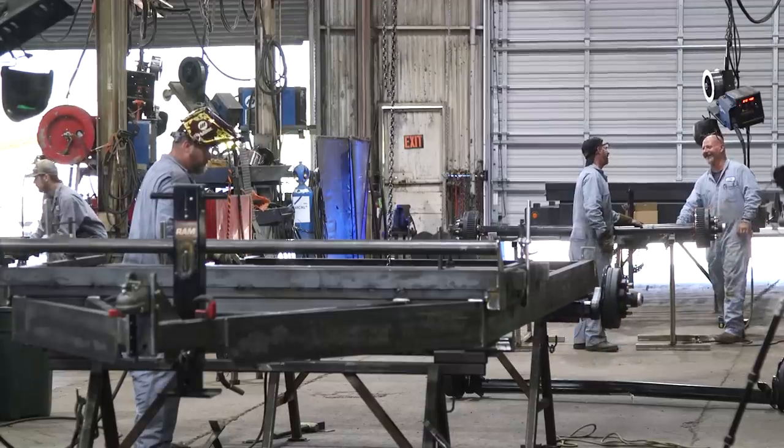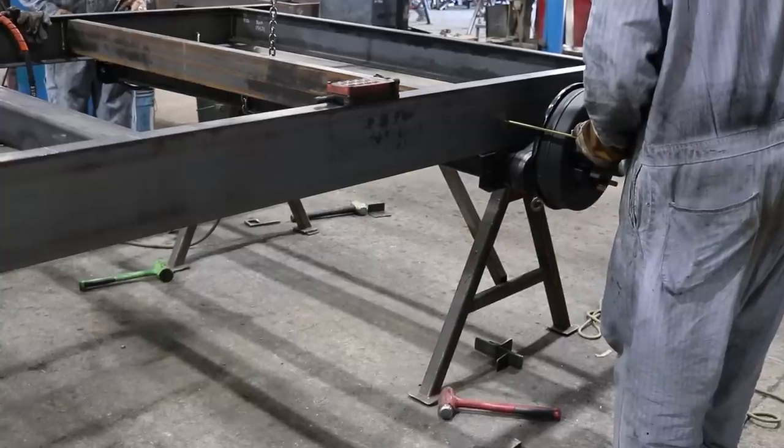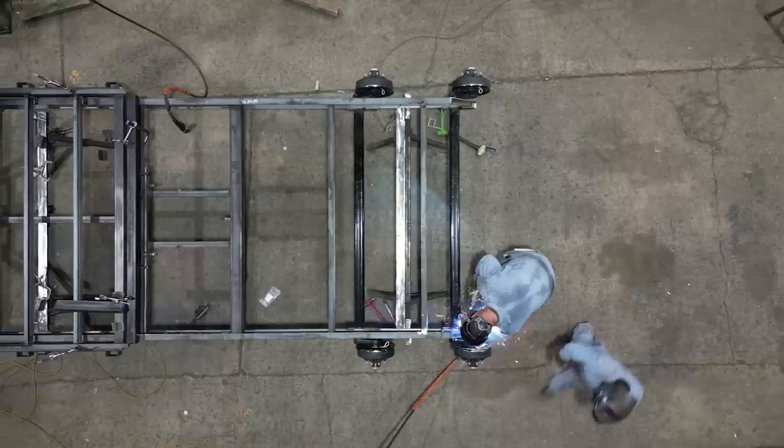I mean, some of those trailer manufacturers are building 50, 60,000 trailers a year. We're going to build 1,000 trailers this year. So we're a small fish in the big pond. And we really specialize on the custom side, making something other than just stamping out a product like they do.